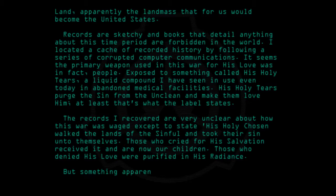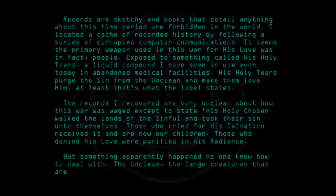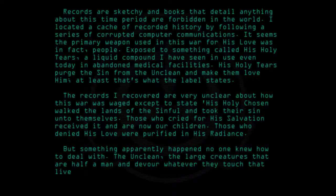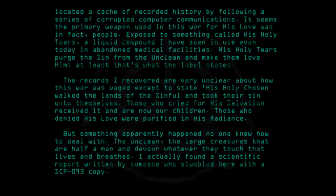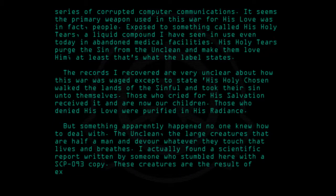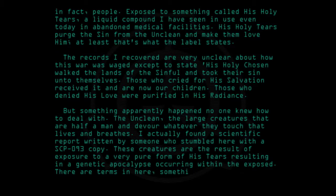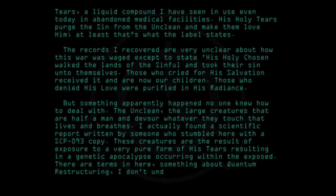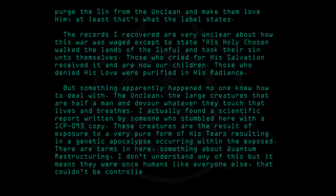But something apparently happened no one knew how to deal with. The unclean, the large creatures that are half a man and devour whatever they touch that lives and breathes. I actually found a scientific report written by someone who stumbled here with an SCP-093 copy. These creatures are the result of exposure to a very pure form of His tears, resulting in a genetic apocalypse occurring within the exposed. There are terms in here, something about quantum restructuring. I don't understand any of this, but it means they were once humans like everyone else that couldn't be controlled. But they could be contained.